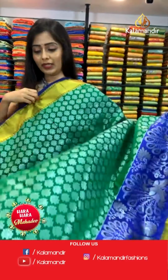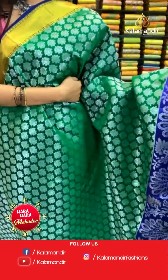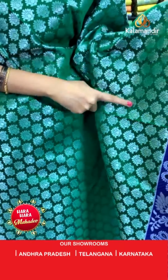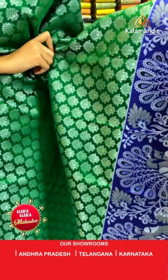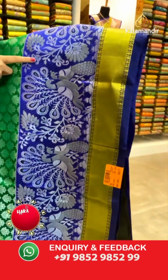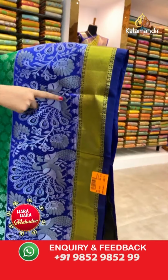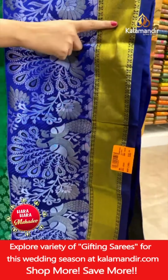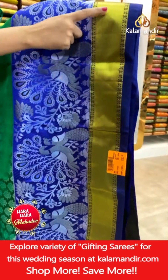And here is the next one, which is a green and blue combination saree. All over the body, we have got silver zari floral brocade design. Coming to the border, we have got a navy blue color border with silver zari peacocks over it along with the floral brocade as well. And also we can see some golden zari simple border has been given here.